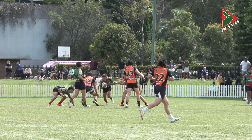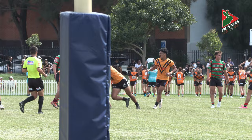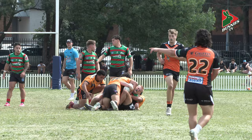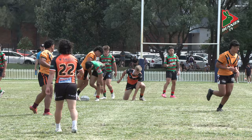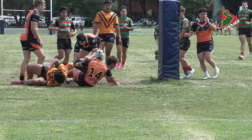He's made a miracle pass there out to Fong. Well done. I think that was Bilic. There we go, Tavis Felch taking up the guts there. Nice work from Sam Taylor. Humphreys. Oh, and Humphreys is over under the post. No, he's knocked it on. Oh, that's a shame.